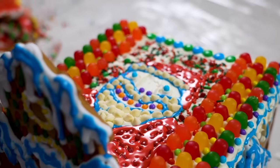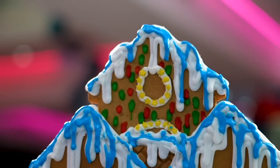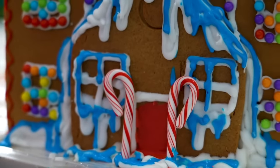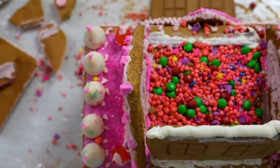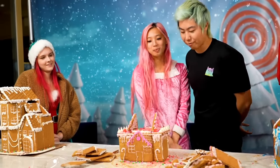All right, Jake, tell me about yours. I did some gumdrop patterning on the roof, and then I did some drippy white and blue icing along the side in front of the house, and candy canes at the front. Very creative. Just an extra touch. Whoa, you recovered fast. So instead of having a backyard, I decided to make a hot tub. Yeah, honestly, it doesn't look half bad.